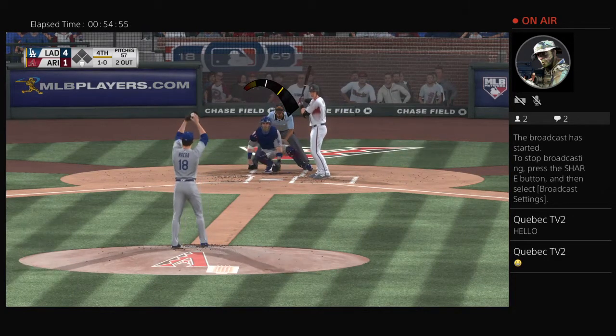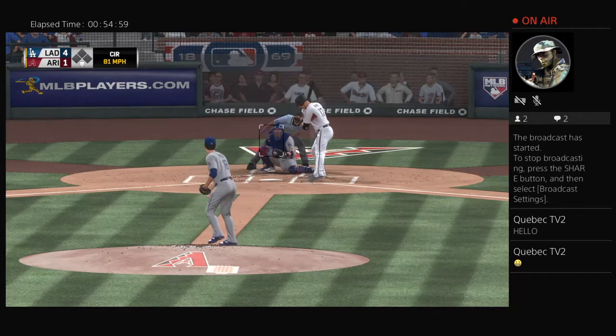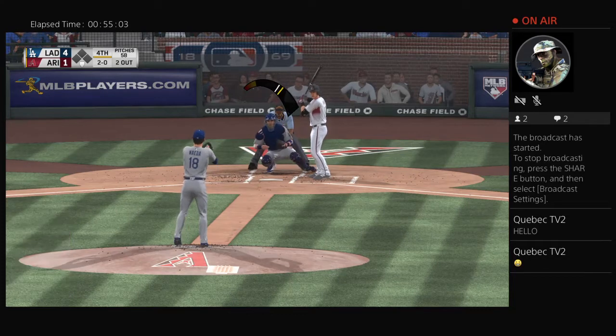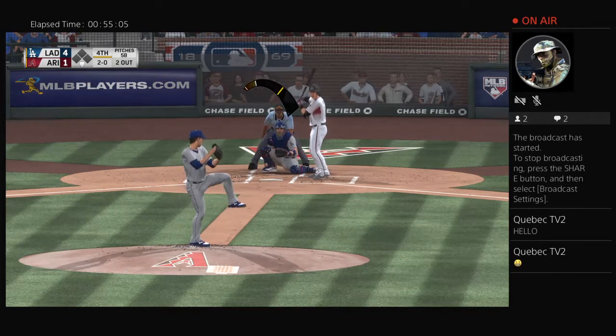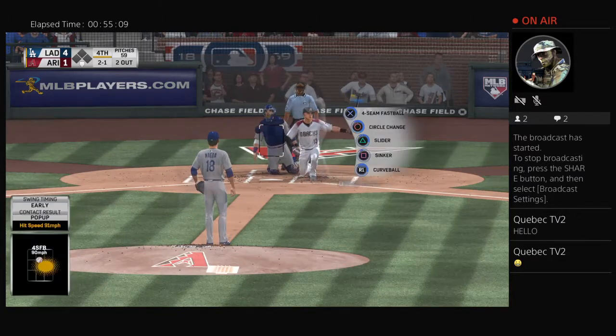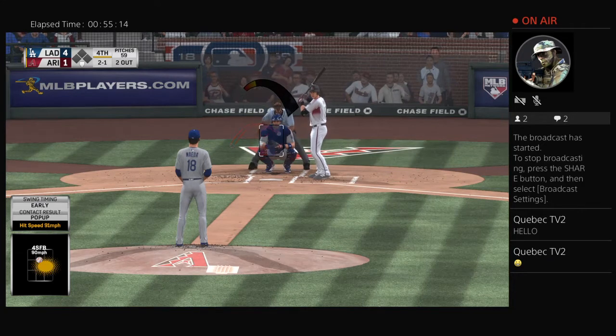Into his windup, here comes the 1-0. Good changeup that time, but he wouldn't bite on it. That's a good approach when you're facing a young arm you might not be too familiar with. Take a look at a few and see what he's got. Now he's got himself ahead in the count. 4-1 our score as we play inning number 4.